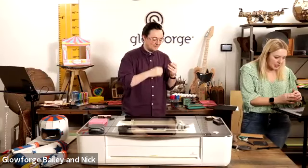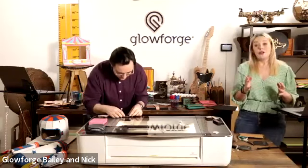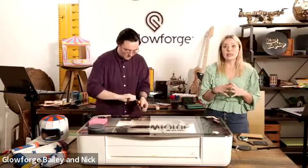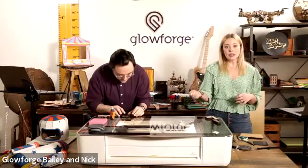I'm in the beginning stages of considering a Glowforge. I hear it's very loud, but you two don't seem to be having any difficulty talking to each other. Thoughts? No, that's a concern that we hear all the time. I would say it is about as loud as a handheld vac, like the little Dustbuster handheld one. So you can speak comfortably over it.